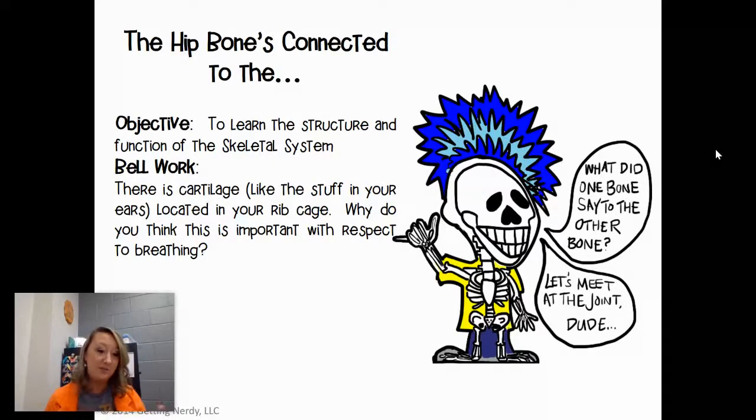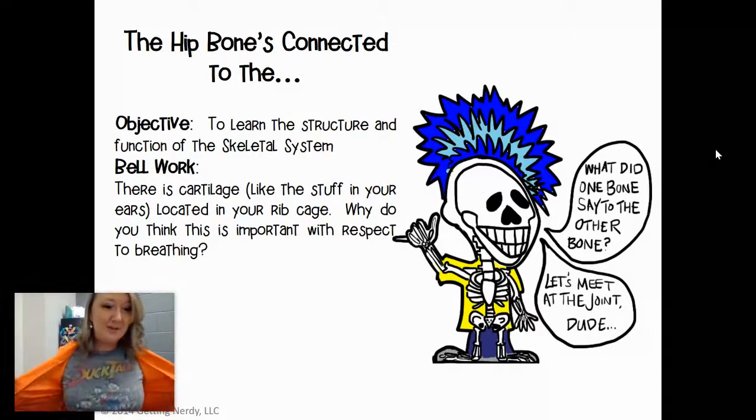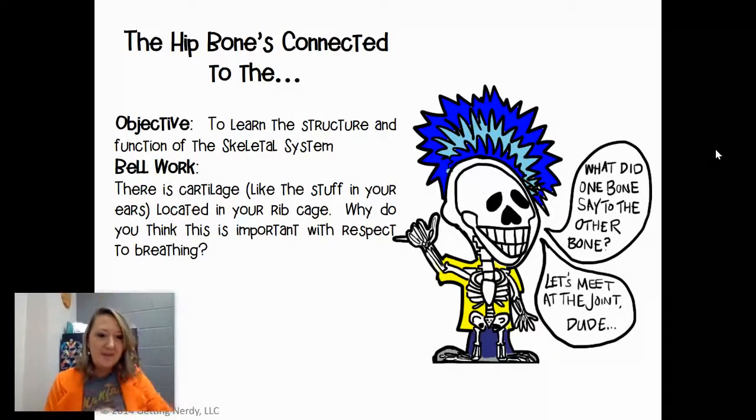So our question for our bell ringer, which you guys maybe don't get to see, but I don't know if you guys are wearing your Disney, but I got my DuckTales shirt on today. Anyway, okay, back to the lesson.